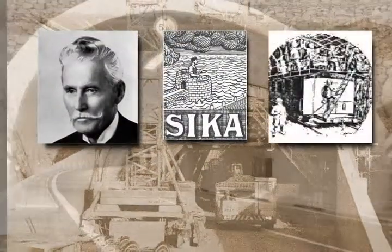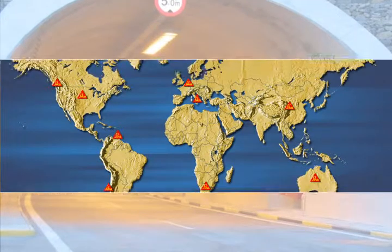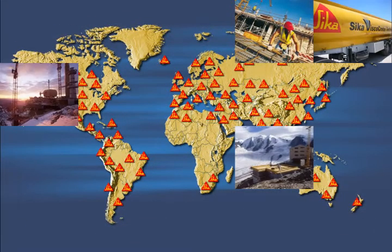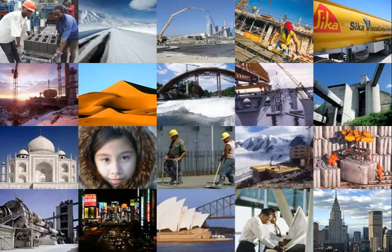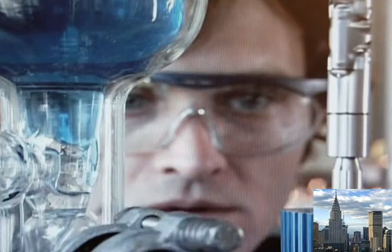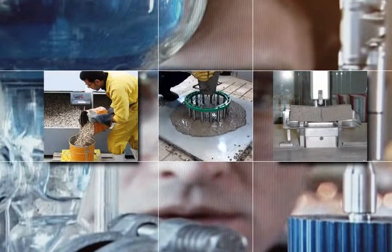This can only be achieved with state-of-the-art technology and concreting techniques. Sika has worked tirelessly to improve the quality and performance of concrete for almost a century. Sika can be found on construction sites all over the world. Both big and small projects get our close attention. This means Sika is always close to your business, focused on continual improvement in technology and customer service. From a century of experience with constant innovation, Sika provides the best solutions in concrete technology.